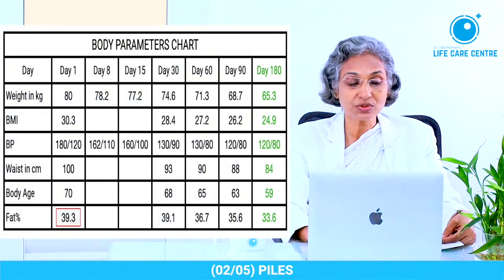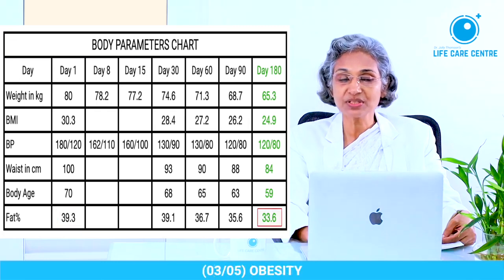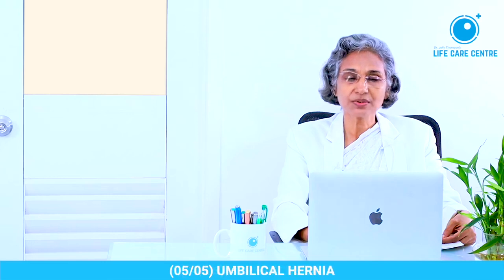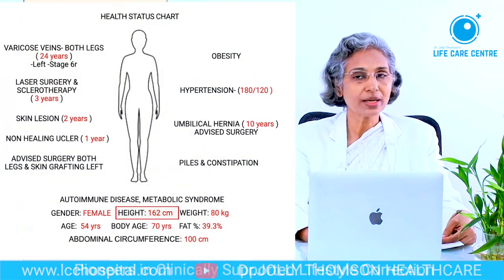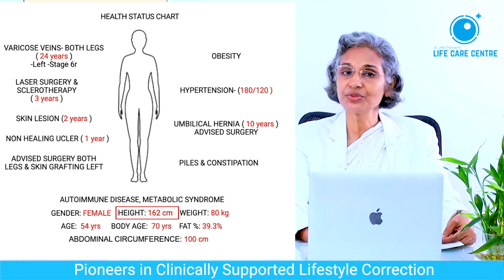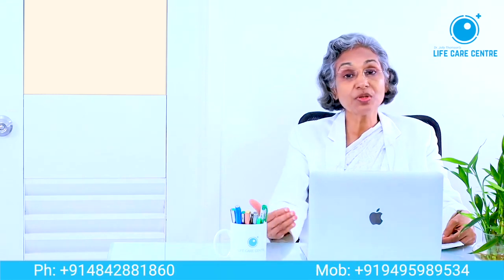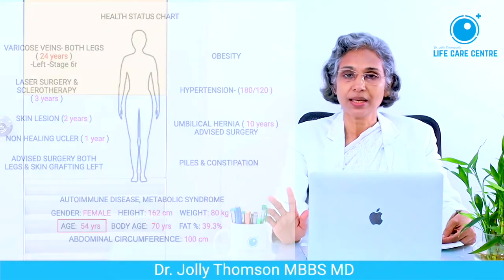And the fat percentage, initially it was 39.3% and came down to 33.6 by 180 days. But she has to reduce that also. More fat has to be burned. And maybe around another 10 kg she has to reduce. Her height is only 162 centimeters, so her ideal weight should be around 50 to 55. So if she can come down, definitely she can reduce her body age to below 50. She's 54, but that is what we are aiming for in the lifestyle modulation.